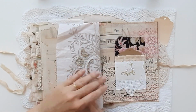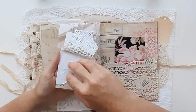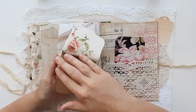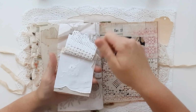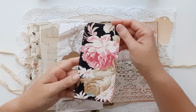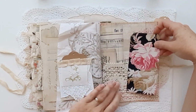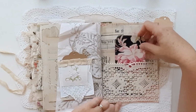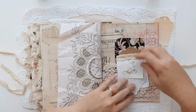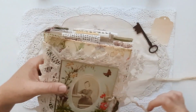And coming to the end, this is the little thank you layered tag. These are not tea stained, but quite easy to do if you wanted to. And that's the beautiful antique fabric tag, matches beautifully in with the Tim Holtz fabric lining. Okay, so that is Camilla.